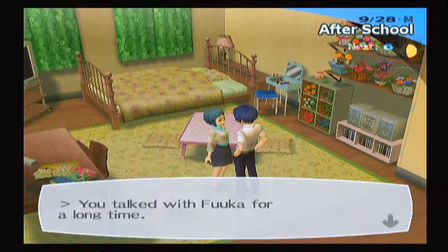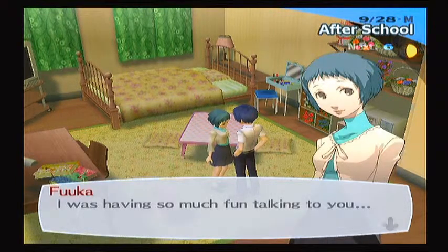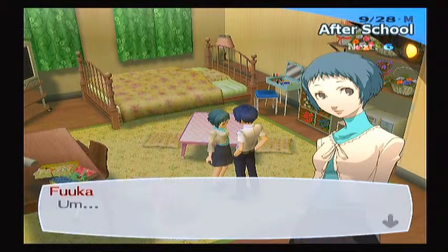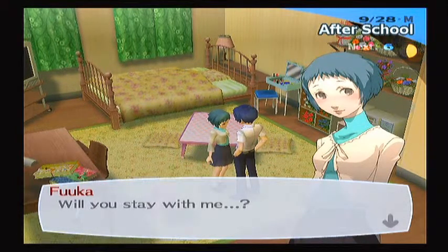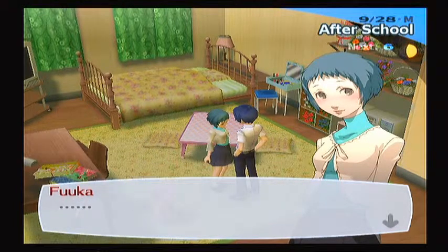You talked with Fuuka for a long time. Oh, sorry. I was having so much fun talking to you. I didn't realize it was so late. Will you stay with me? Just a little while longer? You spent a long time with Fuuka. Always happens. Always happens.